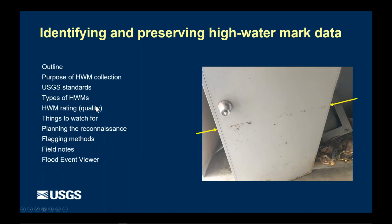And so by way of a quick outline, I'll be talking briefly about the purpose of high water mark collection. Why do we go out in the field and get marks? We'll talk about USGS standards, where you can find publications on that. Talk about the types of high water marks, how they differ in quality, where you'll find different types of high water marks, and which are preferred high water mark types, etc. Give you some tips, things to watch for, both in the collection of the marks and in the conducting of the survey.